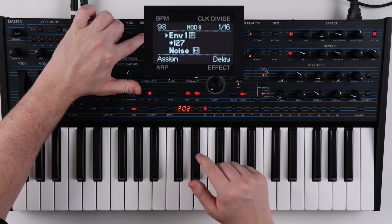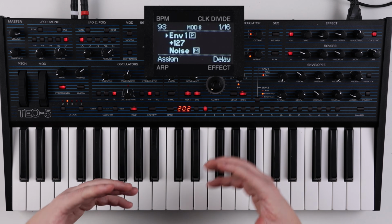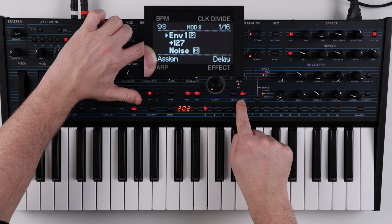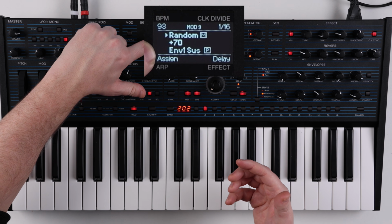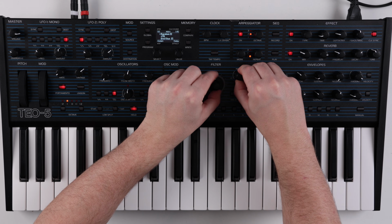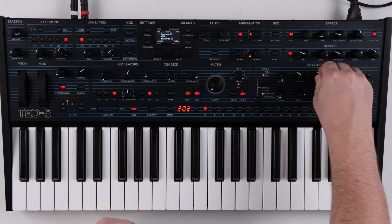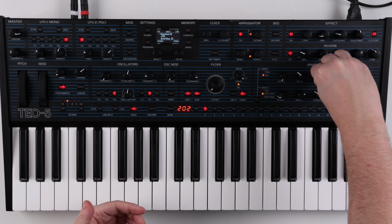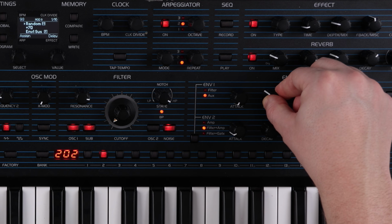So let's start by explaining the rhythmic noise. So we have envelope number 1 over here. It's set up to loop, basically meaning that we've turned the envelope into a slightly more advanced LFO that we have a bit more control over using these knobs. And we're using that to control the level of the noise. We also have random, so a random modulation, and it's set up here to envelope 1 sustain. So when the sustain increases, we get a longer sustain of the noise, but randomly. And using the decay knob, we can actually change how fast the noise repeats.